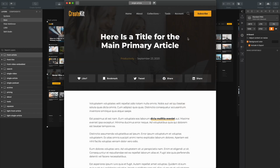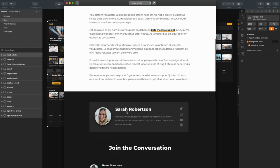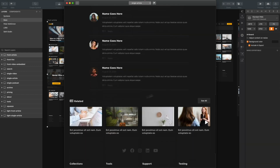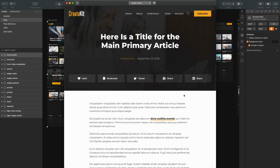Then if we were to switch over to the dark mode, you'd see, once again, it's got the dark area up at the top, similar to the rest of the dark examples we looked at, but you'll see that the content itself is on a light background, once again, to keep that reading experience as good as it can be. And then again, we've got that bio and the conversation down below. And also on top of that, it just helps highlight that written content.